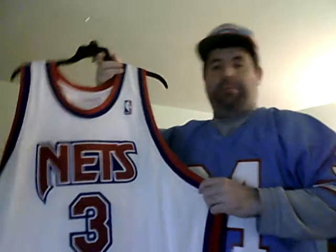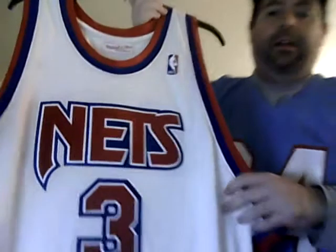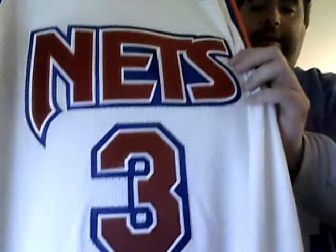This is a Drazen Petrovic, of course. Great player back in the day, European player. Sharp jersey. Really rare. You don't see this one very often at all. You see the blue one a lot, the away blue, but you don't see the home white too often, so I was super glad to get this one off of him. Nets is triple stitched on the front, and as is the 3. Super nice jersey right here.